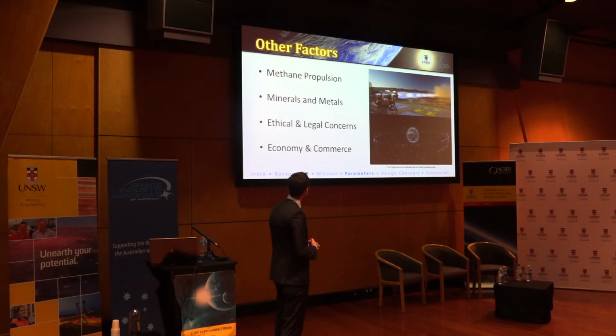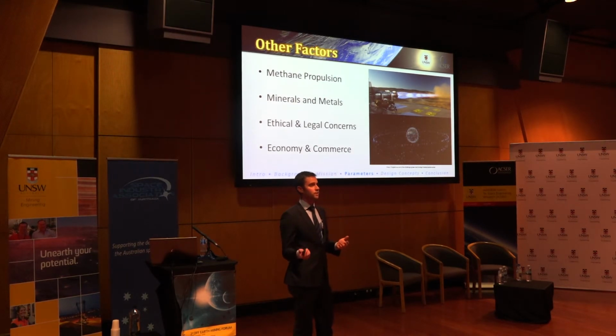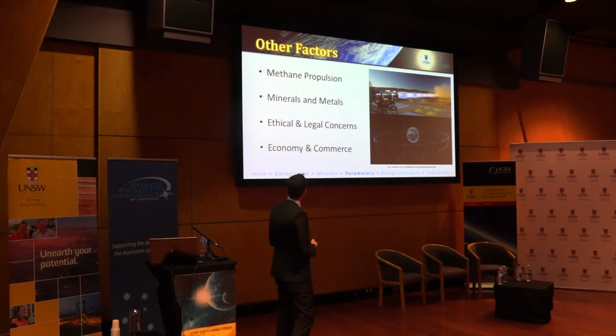Other factors: methane propulsion is in essence potentially a more efficient propulsion system than conventional hydrocarbon fuel systems, mainly due to the complexity of the system, as methane and oxygen as the oxidizer have a very similar boiling temperature, whereas hydrogen and oxygen are pretty far apart.